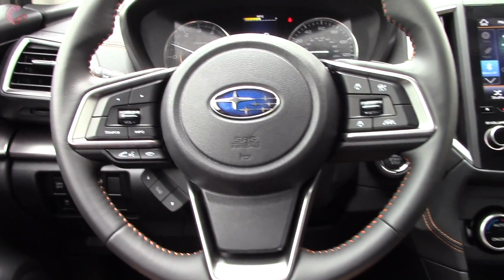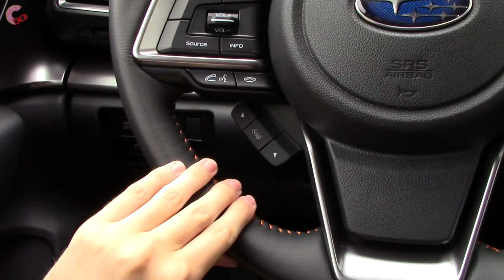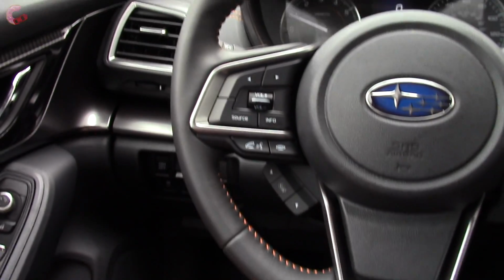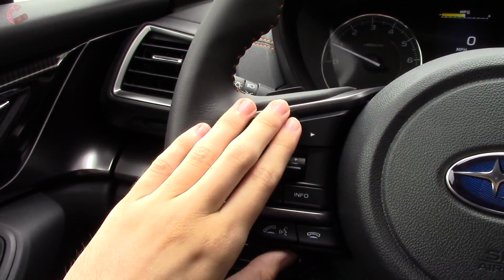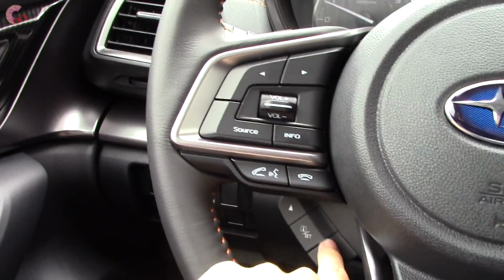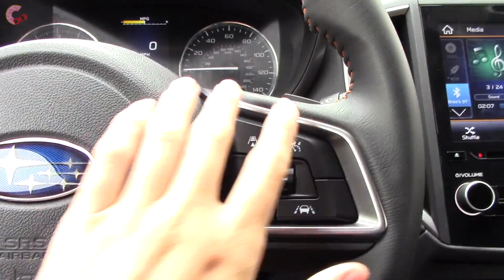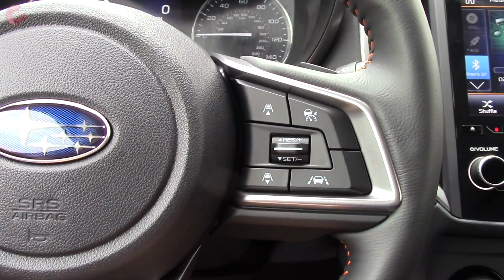And as far as the steering wheel itself, you do actually get the leather wrapping on both the Premium and Limited trims. There are a lot of buttons. The top ones are pertaining to your audio. Like I said, the Info is for the middle screen, and then this controls the multifunction display and the gauges. On this side, you've got your adaptive cruise control and safety systems.